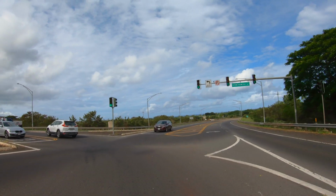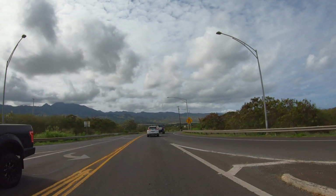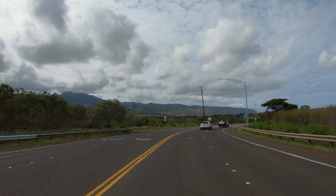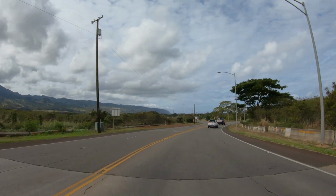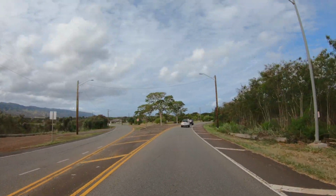As we are turning left here, just to let you know, we're still on Kamehameha Highway. If we had gone straight back there, it would have gone from Kamehameha Highway to Joseph P. Leong Highway. So we're following Kamehameha Highway.